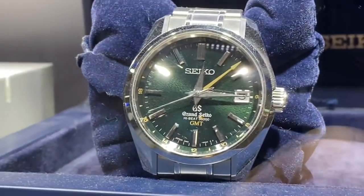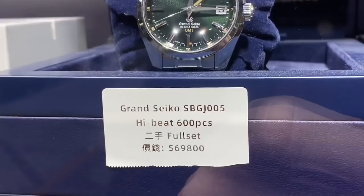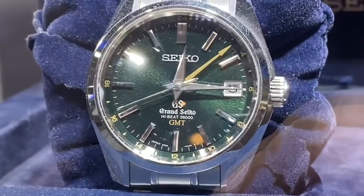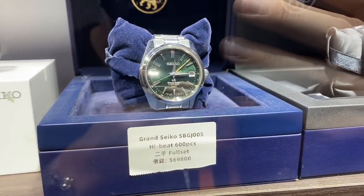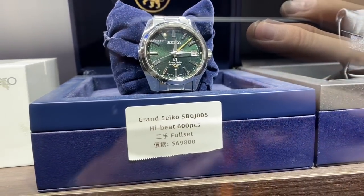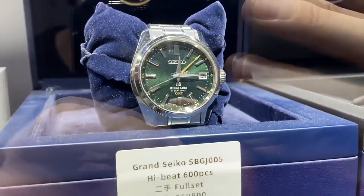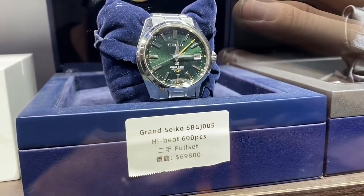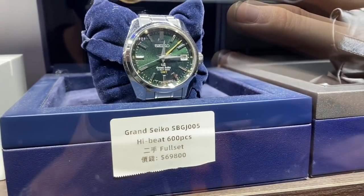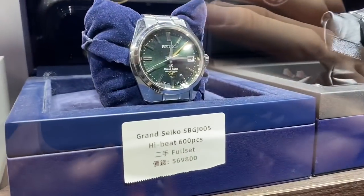Is that the peacock? No, 70,000, but SBGJ 005. SBGJ 227 is the peacock. This is the Mount Iwate dial, I believe. Frankly, isn't it even better? I just can't tell them apart, to be honest. Price quite good actually. There's barely 102 on Chrono 24. Interesting.